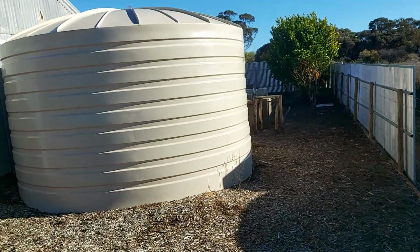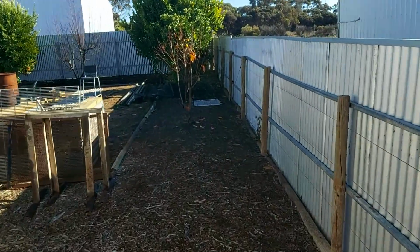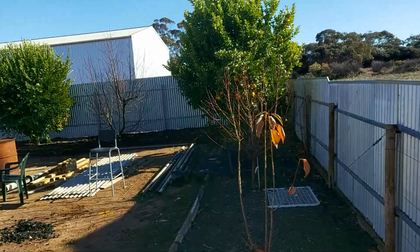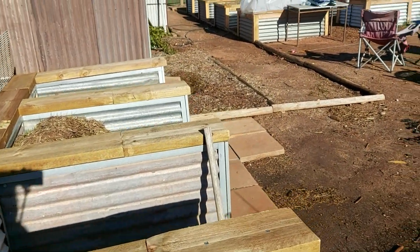this is the water tank that had the leak the other day. Walk this way and you'll see up here I've got some fruit trees, the cherry, the peach, the orange, the lemon, and as we pan around, all the rest of the backyard that you would have already seen. My little compost piles here.